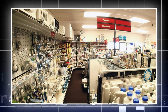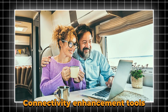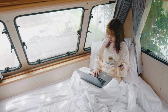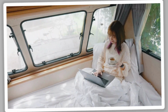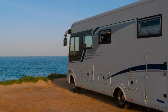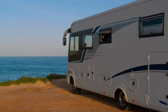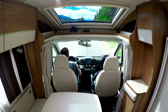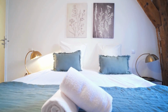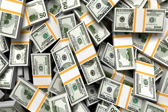The accessory marketplace encompasses countless options: vehicle roof storage systems, retractable shelters, connectivity enhancement tools, and portable hygiene facilities represent just a sampling of available products. Experienced van dwellers consistently recommend a measured approach. Inhabit your vehicle in its basic configuration for several weeks before making significant investments. This practical assessment period reveals genuine needs based on lived experience rather than anticipated requirements. The resulting targeted purchases address specific identified limitations rather than hypothetical scenarios. This deliberate approach acknowledges that minimalism serves not merely as an aesthetic preference, but as a practical financial strategy.